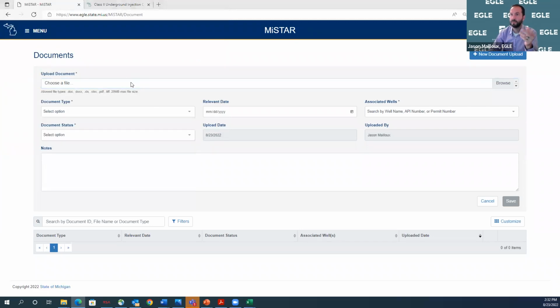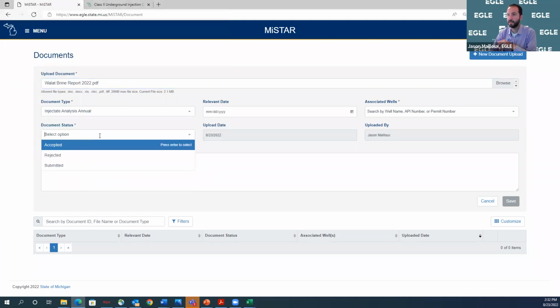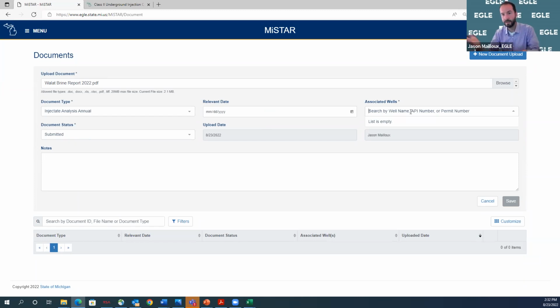So in this case, again, I had done my practice in there. So that's not a super specific name, but it was an inject date annual. I can select that. If you're on the operator side, I'm in the OGMD side up here, you just get one option to submit. And so I think it's just grayed out. You put in the relevant date for it. And this is where it's important to associate the wells.